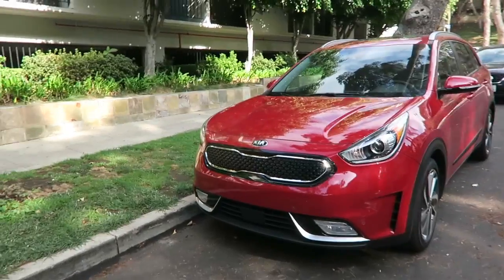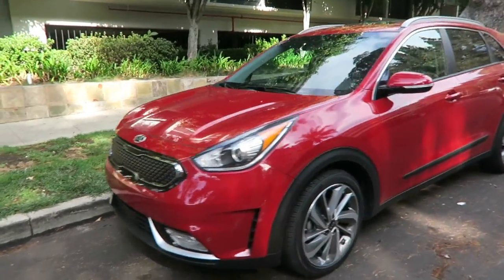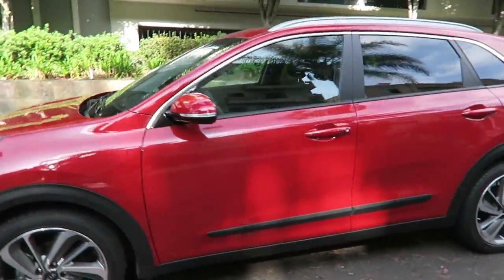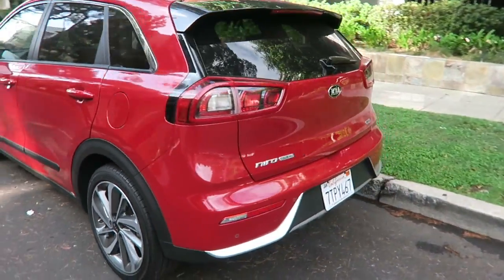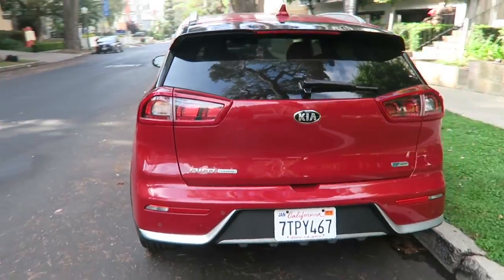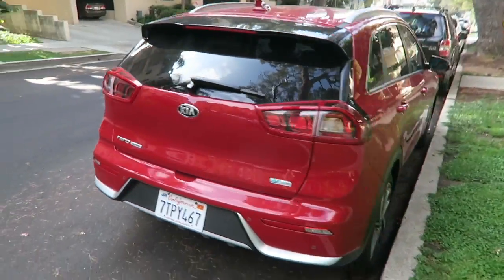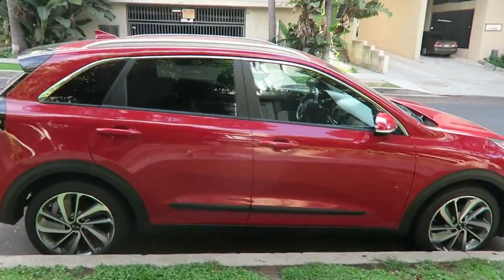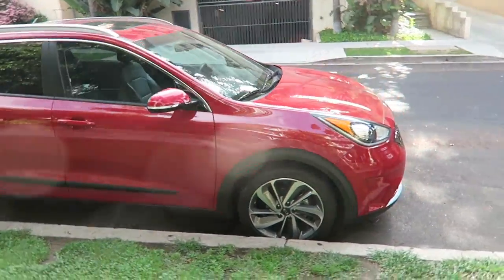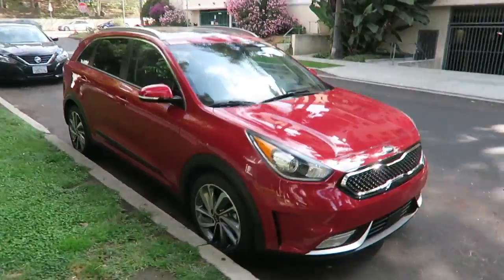Okay, so this is what the Kia Niro looks like. I'm gonna give you all a 360 view. And this is definitely a she. I didn't want to name her. I was gonna name her Nina the Niro, but I was like, dude, I can't get attached because she has to go today. But this is what the 360 overview looks like. Really pretty car. Honestly, just a genuinely beautiful SUV.